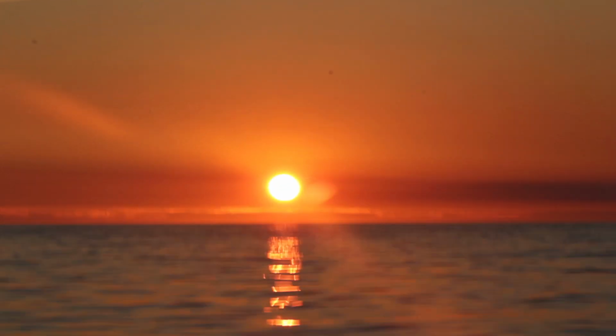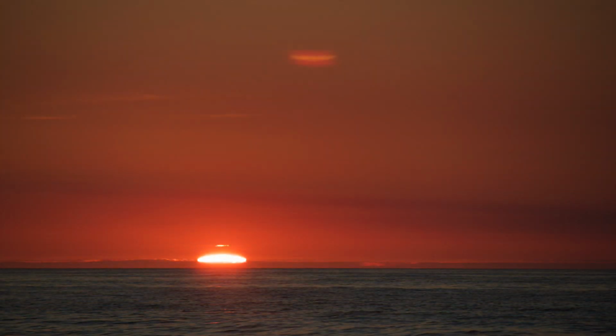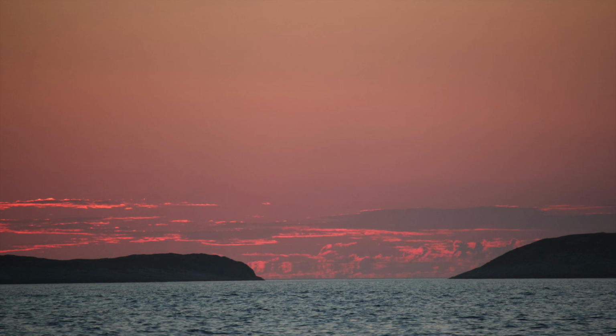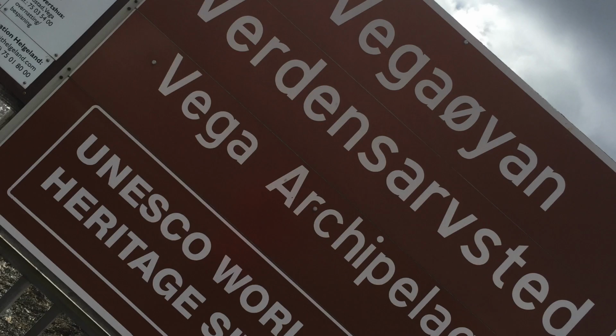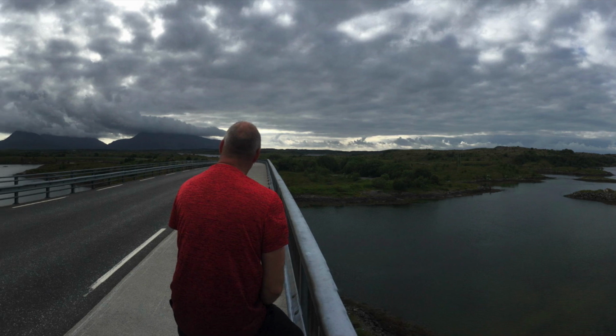Vega is an island, and surrounding this island, you will find 6,500 small and big islands belonging to the same community. This area belongs to the UNESCO World Heritage list, and a lot of the area is protected.